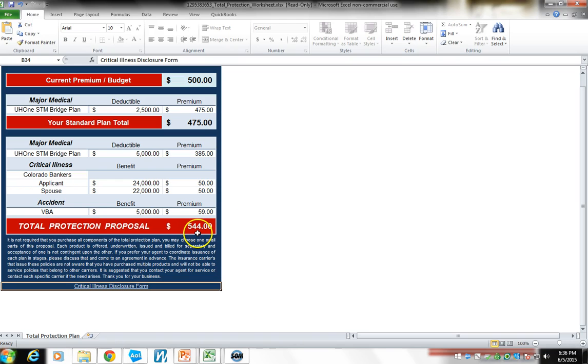Now, if you need to make changes, this is completely interactive. So you could maybe change this down here to 16,000, and that might bring the cost down to $35 a month.